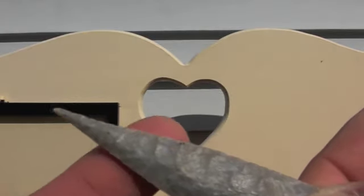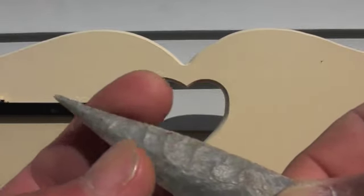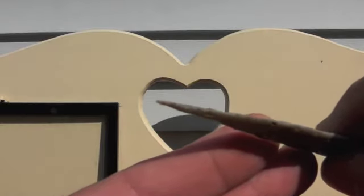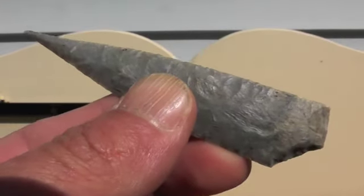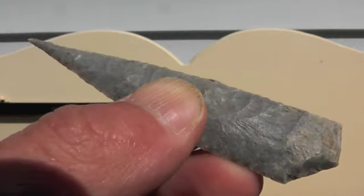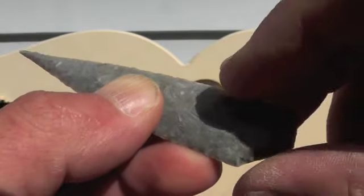Well, semi-translucent. I won't say completely translucent, but you can see a lot through this tip right here because it's so extremely thin and pointy. Paleo Man's got me one in the mail that he said he believed would be pretty close, and I'm anxious to get it and see what it looks like.